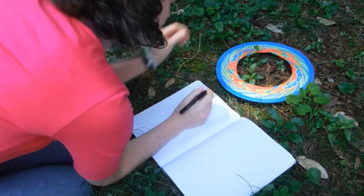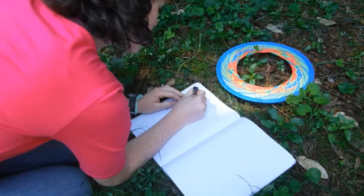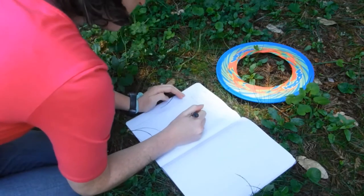You could do that in a lot of ways. You could write down a list of the things that you see. You could write down a story or tell a story about the things that you see, or you could draw them.